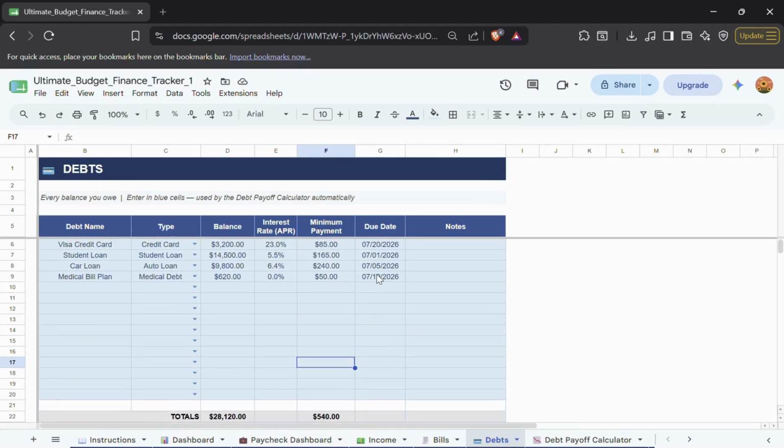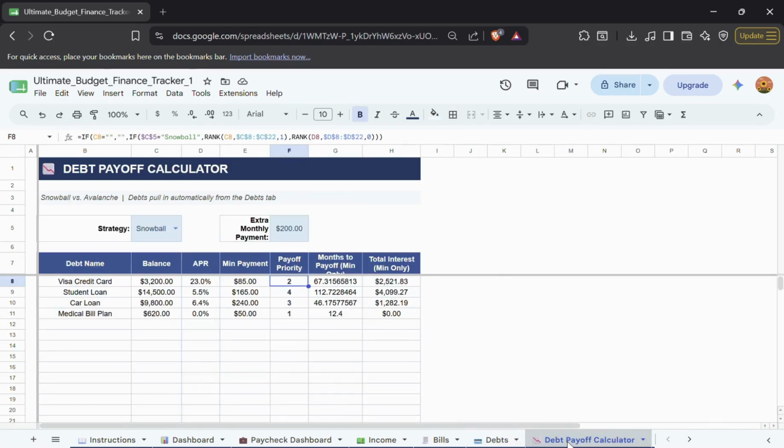You list every balance on the Debts tab. Credit cards, loans, medical debt, and the debt payoff calculator ranks them for you. Choose Snowball if you want to knock out the smallest balance first for quick wins, or Avalanche if you want to attack the highest interest rate first and save the most money. Add an extra monthly payment, and it shows you your payoff priority order. Pay minimums everywhere. Throw every extra dollar at priority number 1, then roll that payment into number 2 once it's gone.